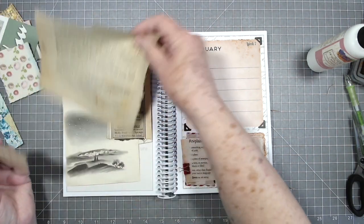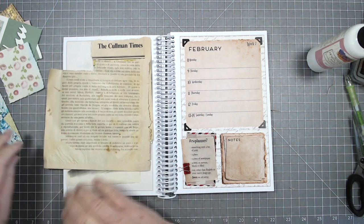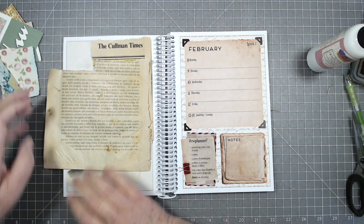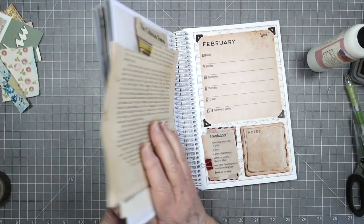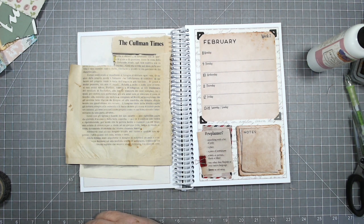Text other than English. I got that. I got the form. And then bonus and art scrap. And, excuse me, I had a little piece here that I had been fiddling with, but I don't know where it is now. I may have lost it.